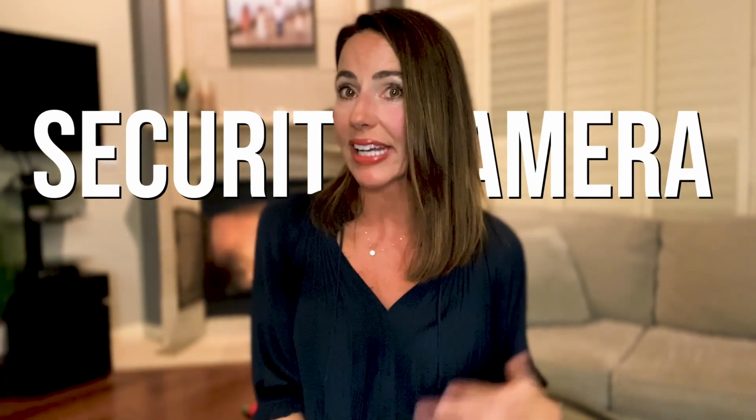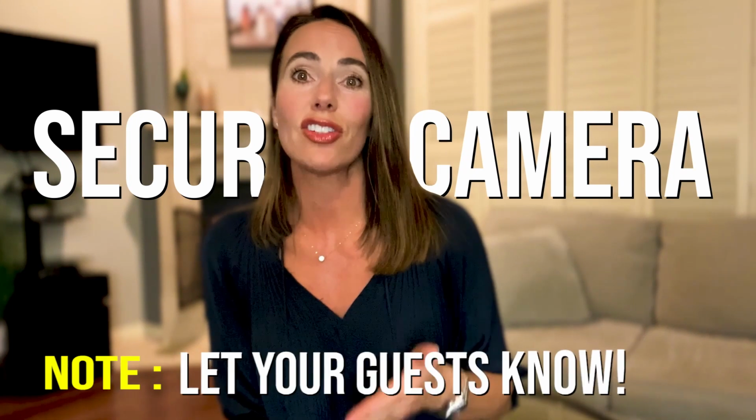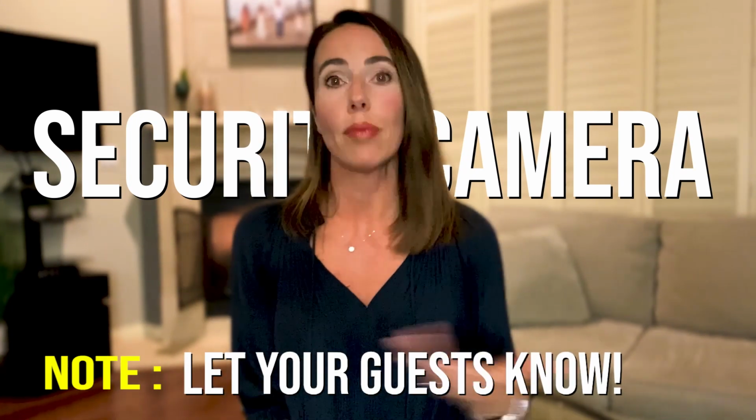Another thought: you can always install a security camera like a Ring camera. Just make sure if you do this that you let your guests know if and where any cameras might be. We have a Ring camera on our front door that we've had forever, and we have another one in our garage, really just because my husband's really protective of his garage.